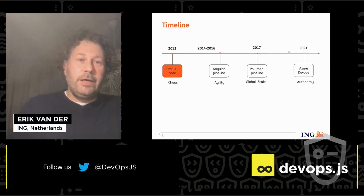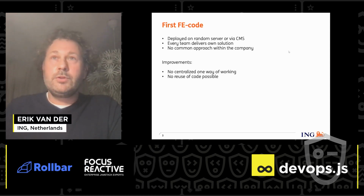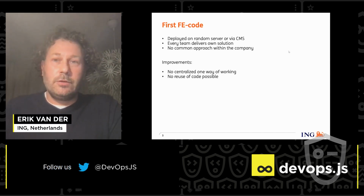The first step we made was just trying out front-end code within ING. We deployed it on any available web server or in the CMS. Every team had its own solution. We didn't do any reuse. And because the usage was growing, we decided to come up with a better solution.